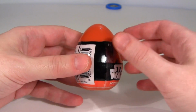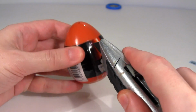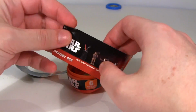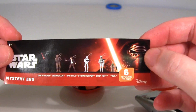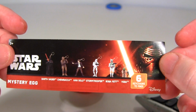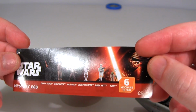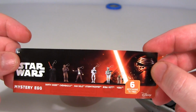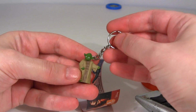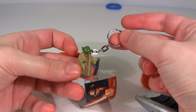Only one way to find out, and I think we need Mr. Stanley Knife. I'm Stanley. If you could do the honors, Stan, please. And inside there's a leaflet which pictures the different keychains available: Darth Vader, Chewbacca, Han Solo, Stormtrooper, Boba Fett and Yoda, which kind of bugs me that Kylo Ren is used on the packaging art because there aren't any new characters from The Force Awakens. I feel like if you're going to use the image of a new character in whatever you're flogging, you should at least include one new character in what you're flogging. But we have Yoda here striking a pose with his walking stick.